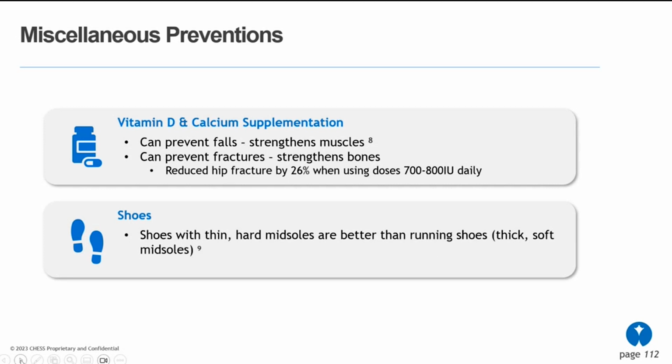Shoes. I talked a little bit about slips, putting on socks or slippers. You want a shoe with a thin, hard midsole, because with running shoes with a thick, soft midsole, people are more likely to fall. They don't feel the ground as well through something that's thicker like that. So a thinner, harder midsole is a better kind of shoe for someone to prevent falls.